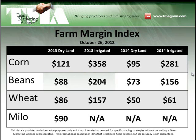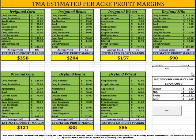So as we look at the Farm Margin Index for October the 26th, 2012, you'll see that we're profitable in the 2013 and 2014 crop years for all commodities. But this week, the 13 crop year, wheat was the big leader, moving the board higher. And once again, this just shows you the micro numbers of how we come up with our Farm Margin Index based off of Groveland, Kansas new crop grain prices.